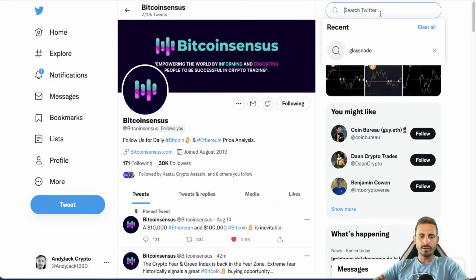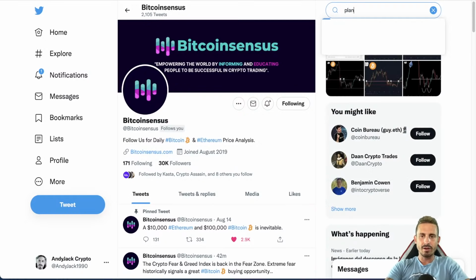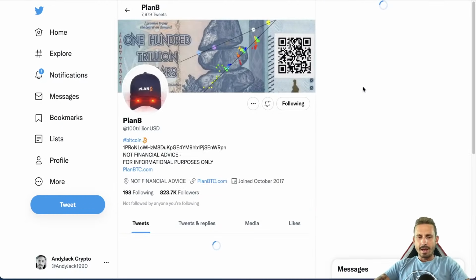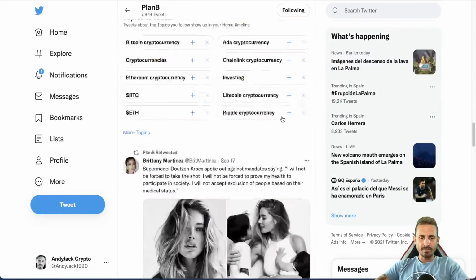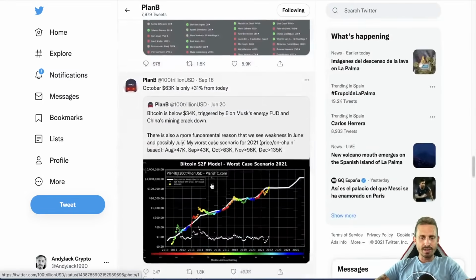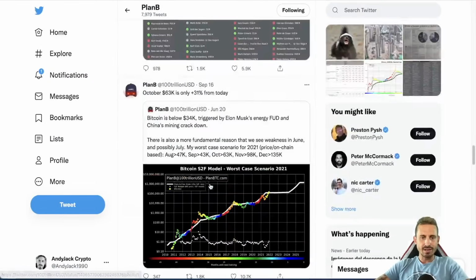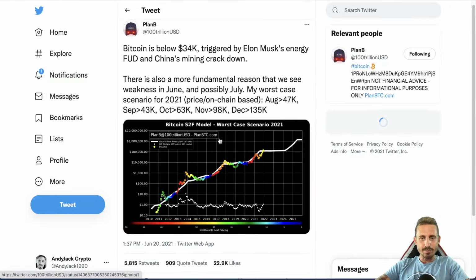Let's check stock to flow. Okay, one second here, guys. It's Plan B here on Twitter. I'm not sure if we're going to find it, but he was calling for $63,000 in October. 63K is only 31% from today, he said on the 16th of September. So this is his prediction, okay?